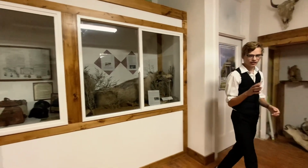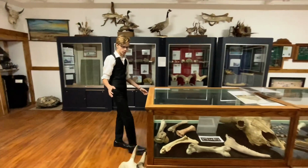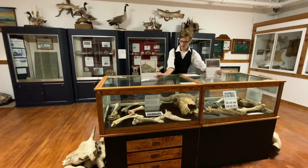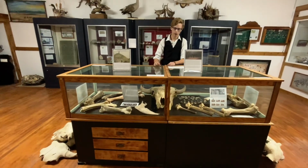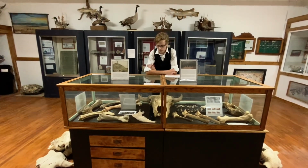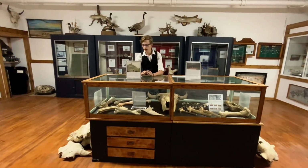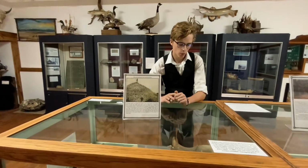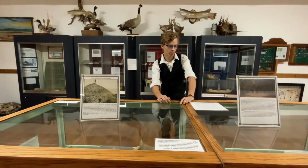Now, there's one last thing in the very center of our room here, where you can see buffalo skulls, buffalo bones, and other such things. These were actually because of the buffalo extermination in the Dakotas. Now, what does that mean? Well, it actually was, as you can see in this photo here, when you come to our museum, piles and piles of buffalo bones. So when pioneers came to the Dakotas, they absolutely massacred the buffalo population.